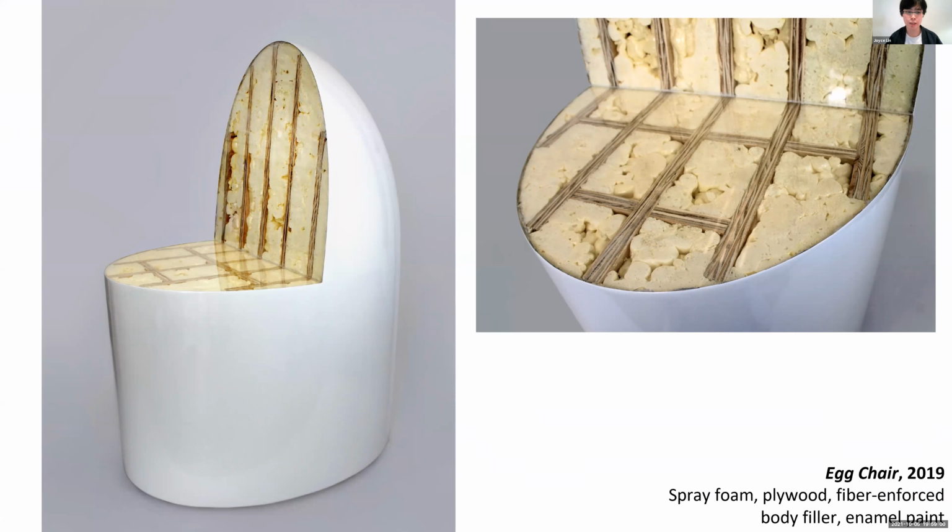exposed. So it's a CNC plywood armature, all the voids filled with spray insulation foam, like what you get at any hardware store, and then filled, carved, filled, sanded, and then painted, and then I placed plexiglass windows for the back and the seats, so you can sit on it. So I really wanted to contrast the unnatural off-white, pale yellowness of the spray foam with this very smooth, gloss white outer shell.